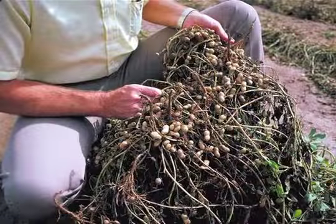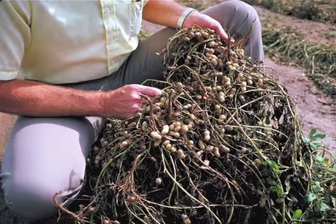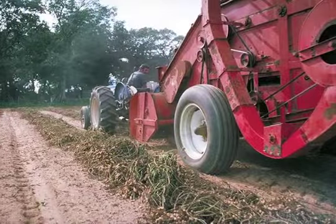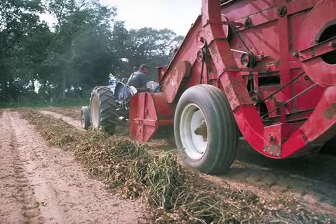And so it grows underground, and in order to collect the peanuts, you have to go in and turn the peanuts upside down, and then all these pegs with all these peanuts attached to them will come up to the surface, and then they're harvested in that way. That's why in other parts of the world peanuts are called groundnut. And that explains it a little bit better, I think, because it actually grows subterraneously, or under the ground.